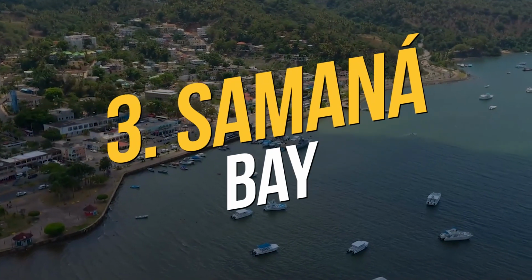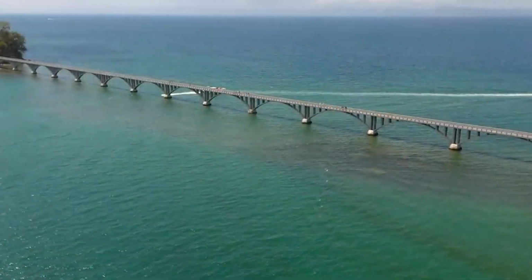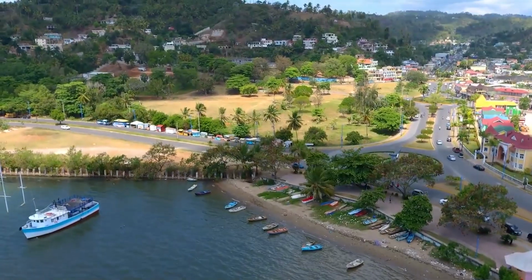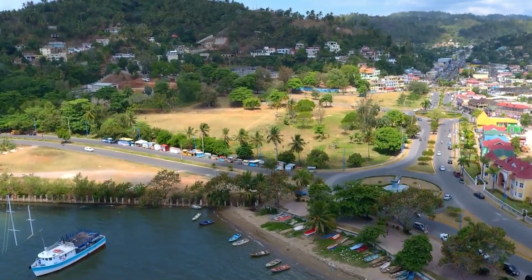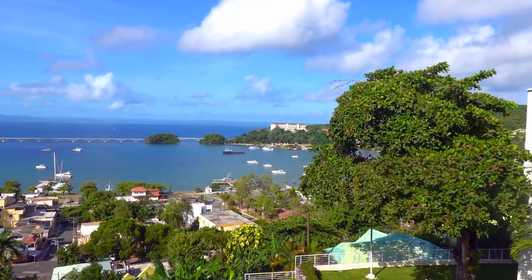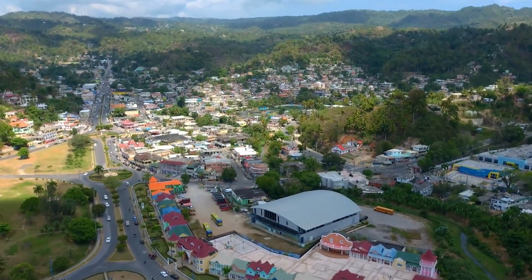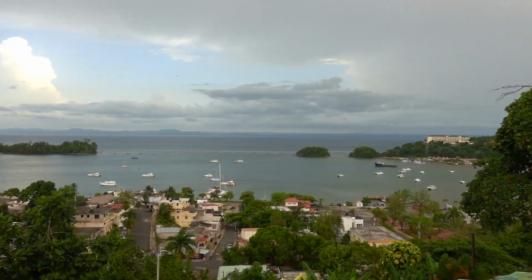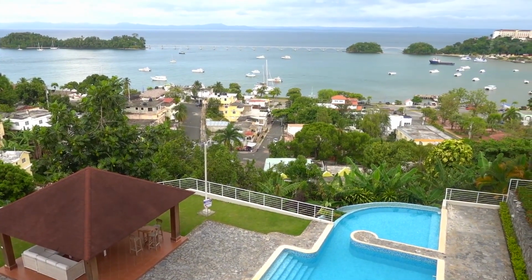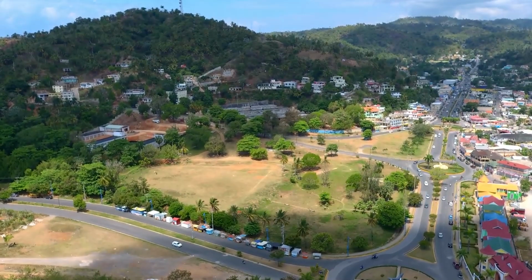3. Samana Bay. The Samana Peninsula is where the unspoiled natural beauty of the Dominican Republic mingles with friendly small-town sensibilities, a stark contrast to the glitzy resorts of Punta Cana and the bustling grind of Santo Domingo. The capital of this peninsular province is the eponymous Samana, located in northern Samana Bay. Ecotourism is popular here, with one major star attraction: whales.